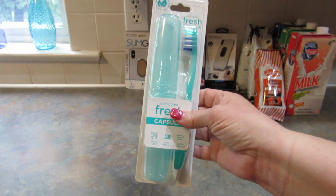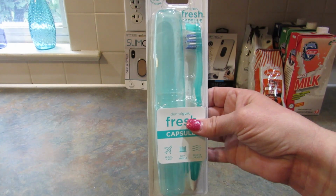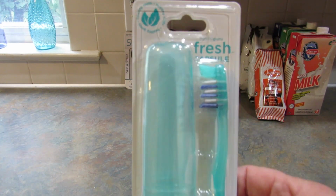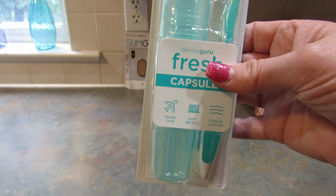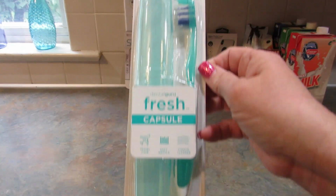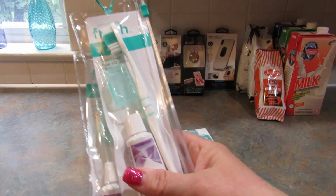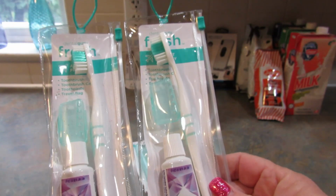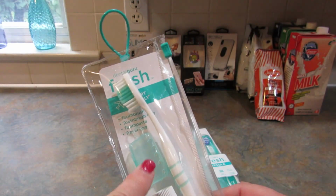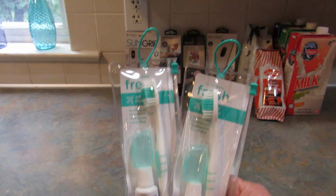So next I just picked up some more travel toothbrushes. I got these by Dental Guru. Actually, they're all by Dental Guru. So I got this kind that comes with a case. Picked up two of those. And then I got these two that have a little zipper pouch, toothpaste, and the cover. And they're covered in glitter from something else I bought.